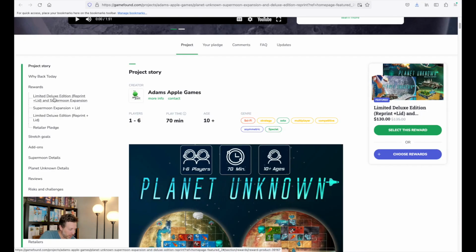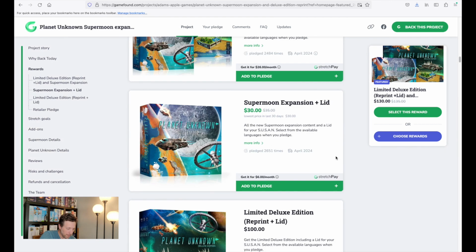So we've got 3 different pledges that we're concerned with here. The first is for the new Supermoon expansion, and as they showed in the video, there's this huge tile tray that you can use in the game, and you obviously can use it for storage too. All the little polyominoes slot into there.